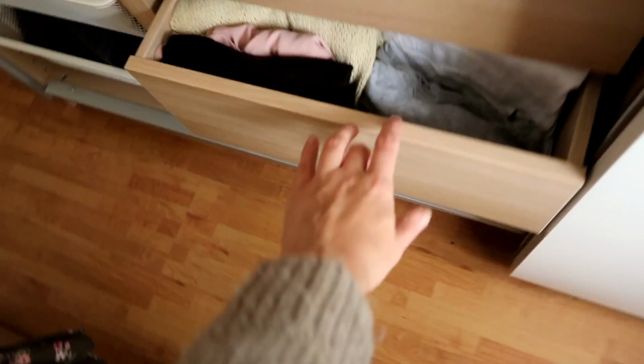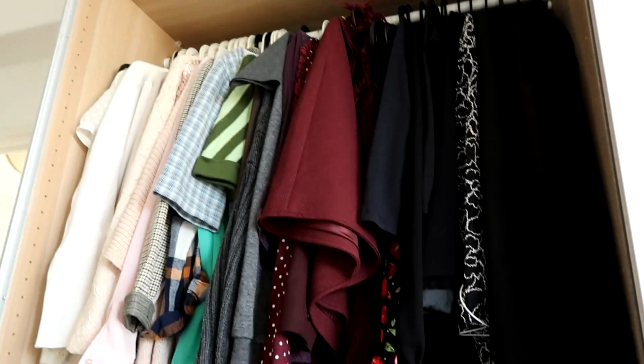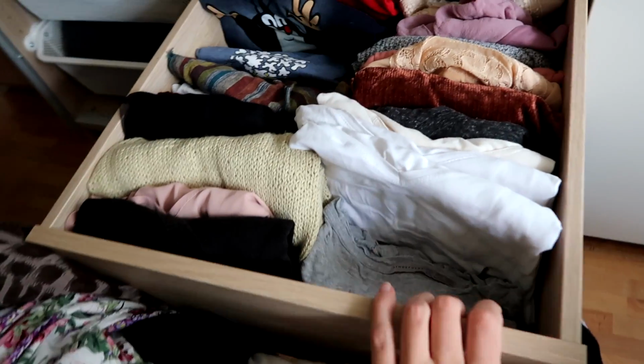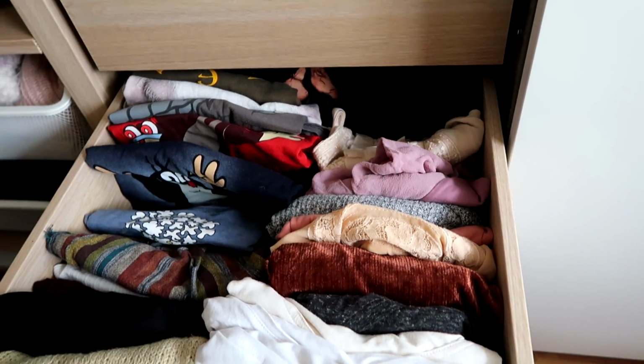I've also found some space to hang up some of the clothes that were in there, like 2 or 3 tops maybe. So now there is a lot more breathing room in here, and I can try to kind of color coordinate this a little bit more.